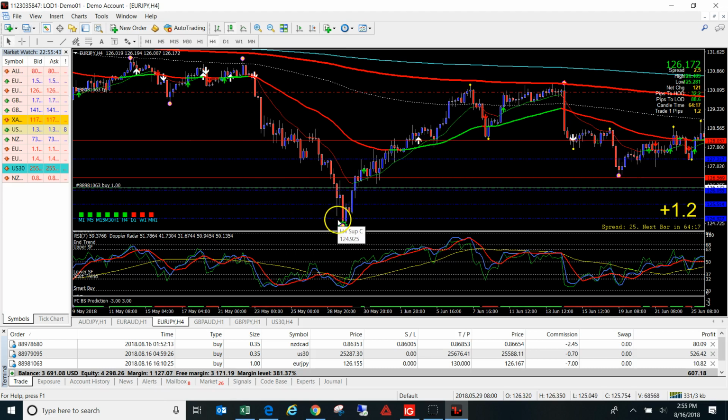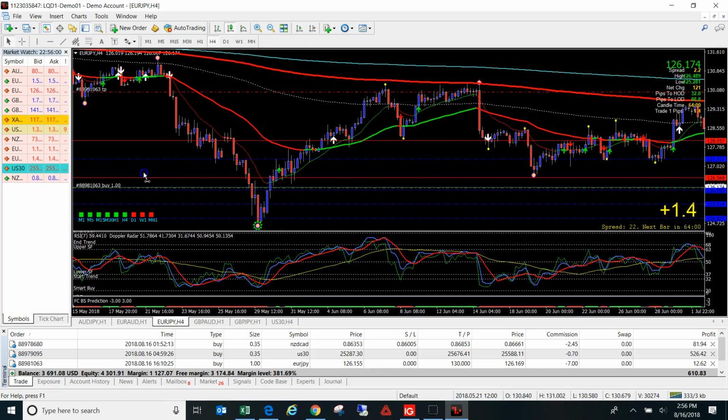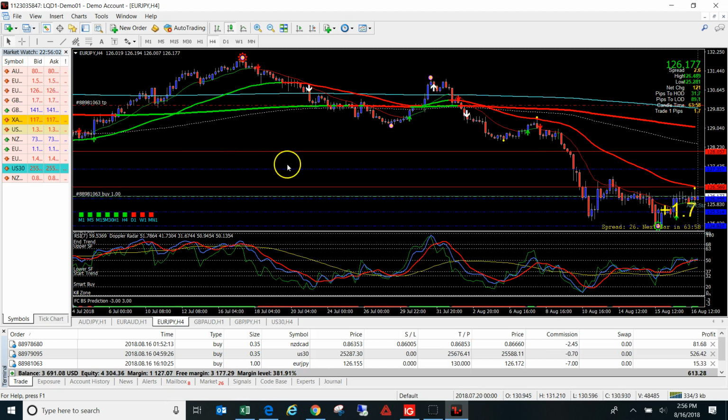Like this is perfect. It's that support right here. So it respected this little zone. Support means you're looking for a buy if it's respecting that. Let's see. And this is a good example for resistance, even though it's not one of the automatic zones that's drawn for you. It's using the 800 moving average as resistance.